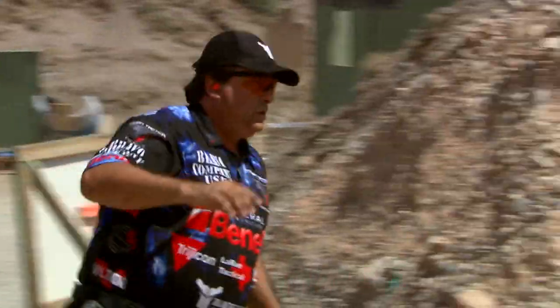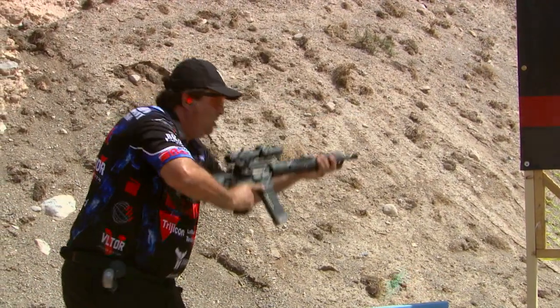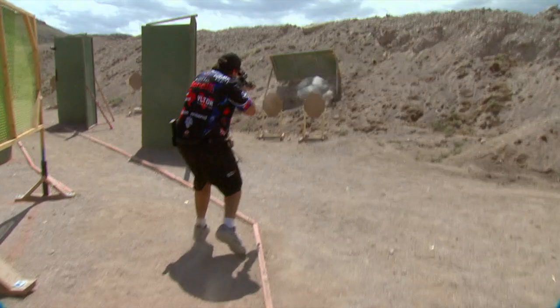After the run, it's the rifle. And Taran wraps the stage up in a best for the division time of 44.85.